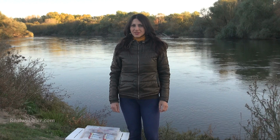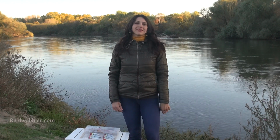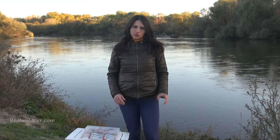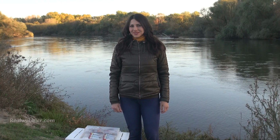Our lure designer and expert fisherman Tsvetomir always tests all Realwobbler lures in the river and in current. It's where even the slightest inaccuracy in their alignment can be easily detected. Let's see what he's doing.